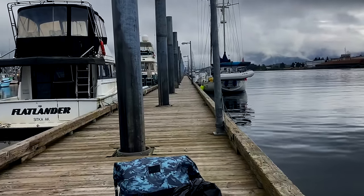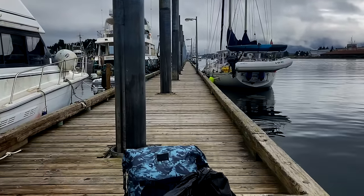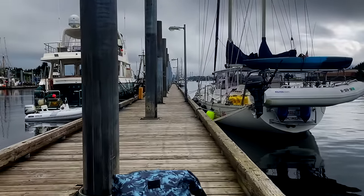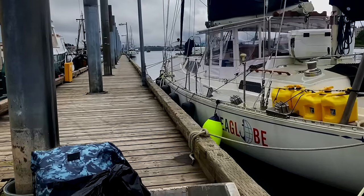In Sitka, just getting some laundry done. Got a couple more loads to do. Then it's on to repairs, oil changes, Alise's cooling, the storage unit, and then we're off. Hopefully I get a few videos done too.